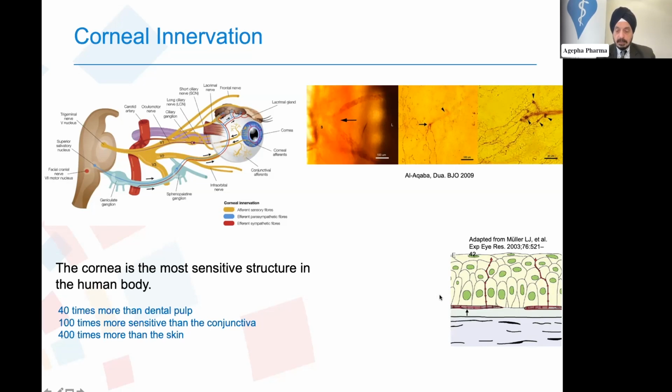If you look at the subbasal plexus, from there, vertical nerves will go intraepithelially to the surface, and they then terminate within the epithelium or in between the epithelial cells. That is where it finally ends in these free nerve endings, which are very, very sensitive. The cornea is 40 times more sensitive than the dental pulp, 100 times more than the conjunctiva, and 400 times more than the skin. So it is excruciatingly painful if it is touched, because it is the most sensitive structure in the body.